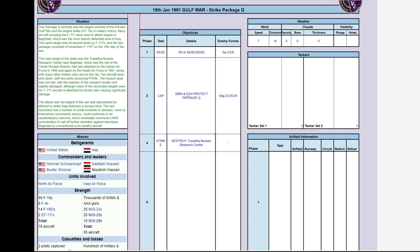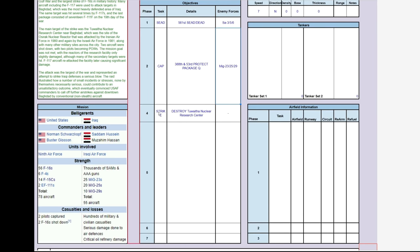338, the 53rd are to protect Strike Package Q. You'll be facing MiG-23, MiG-25, MiG-29. Finally, strike. In this case, to simplify the mission, because we don't have 78 aircraft, destroy the Tuwaitha Nuclear Research Center, and we'll talk about that in a minute.